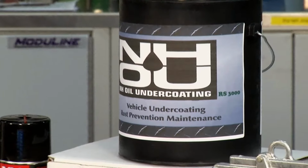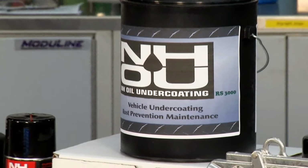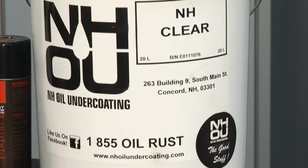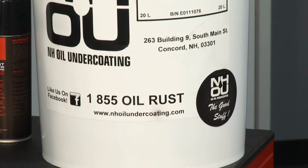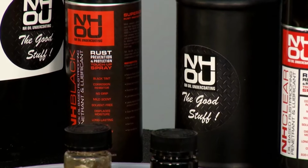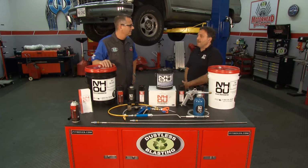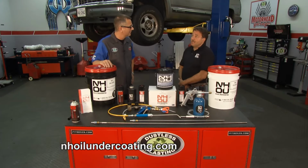Now we should just throw some oil on. Now this is no drip, eco-friendly. We're not going to have a problem with any of this? No, it is an environmentally friendly no drip product. This is a mineral-based product. There are natural corrosion inhibitors in it. Even the tint is a graphite biodegradable product. It is an unregulated, non-hazardous product that anyone can use and not worry about adversely affecting the environment.